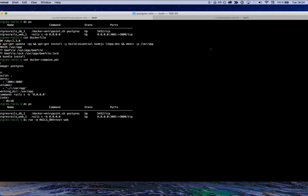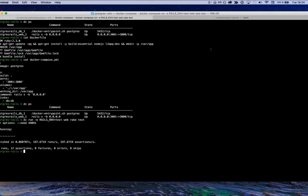In my Docker Compose YAML file, I call the service web, so I will call it web whenever I call it. On the command line, for example, the Postgres Rails web 1 is the name that Docker Compose calls it, but I can just say web. So I have this set up, and then I can just run whatever test against this service. In this case, I want to run tests. And I had 12 tests that ran, and they all passed, which is really good.